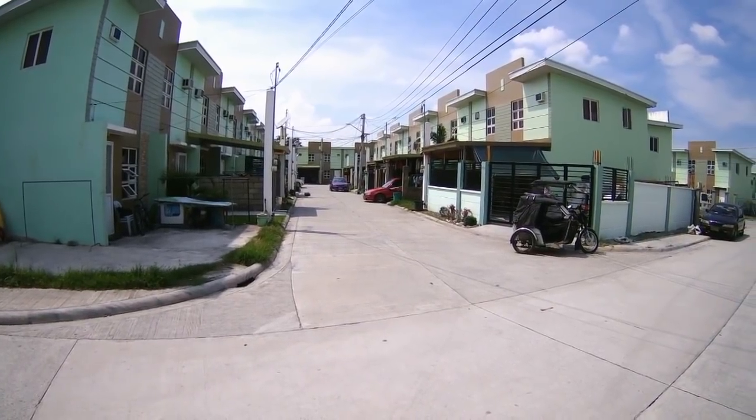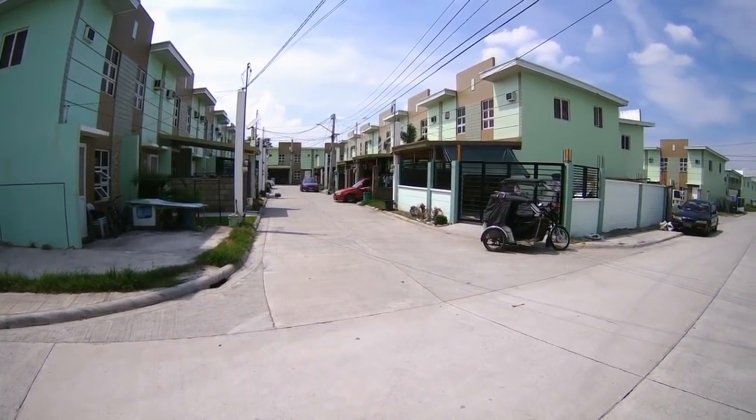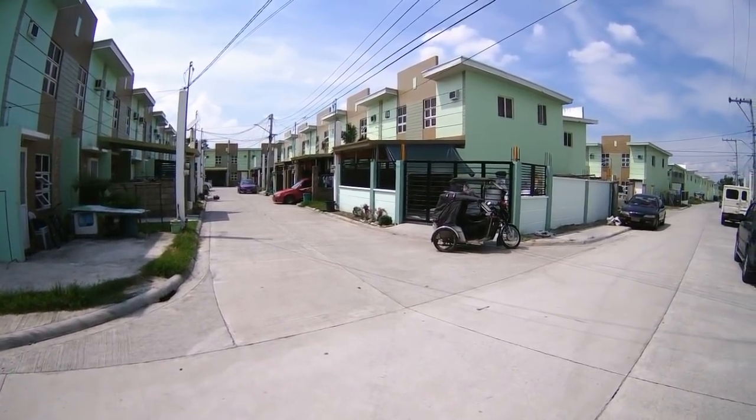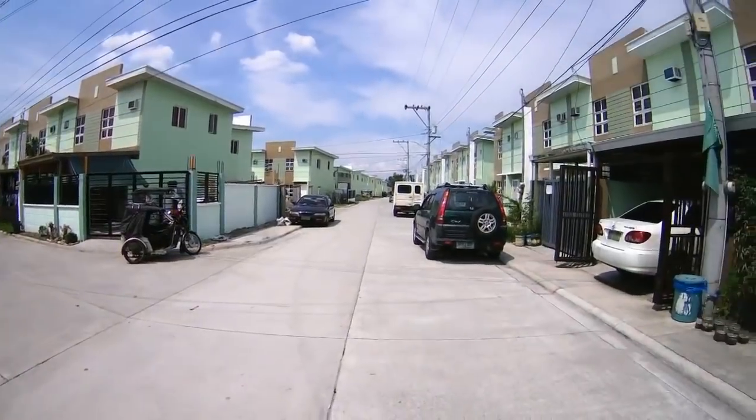So the streets and everything is up, and the Filipino engineering wires are hanging in the air. Nothing is underground.